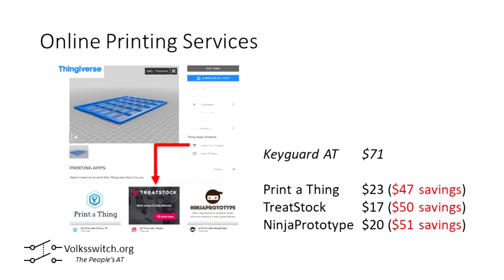There are several online companies who will print your design. Thingiverse provides easy submission of designs to three different services. I sent my TouchChat keyguard design to all three to find out what they would charge. The prices vary somewhat, but on average represent a two-thirds savings over purchasing that same keyguard from Keyguard AT.